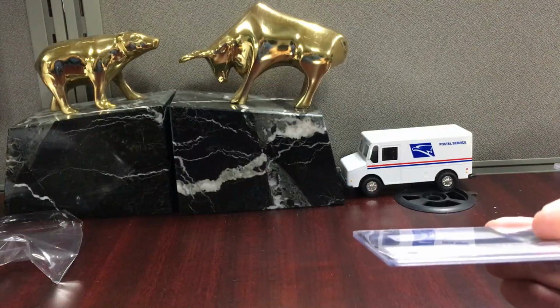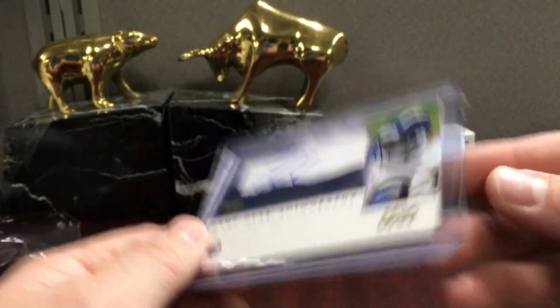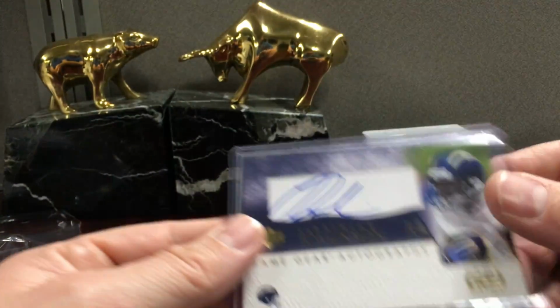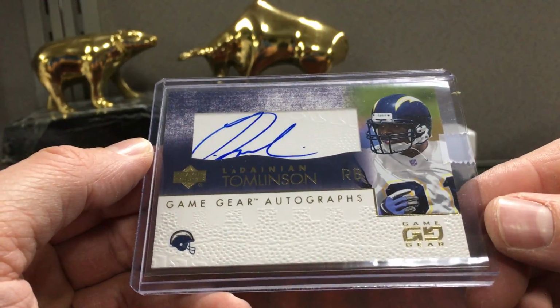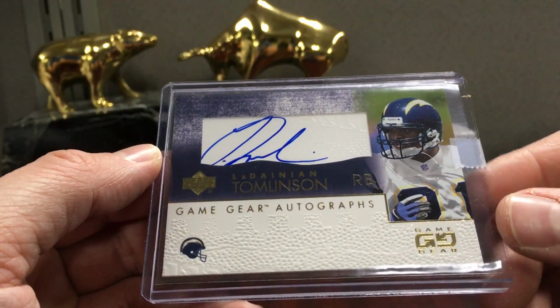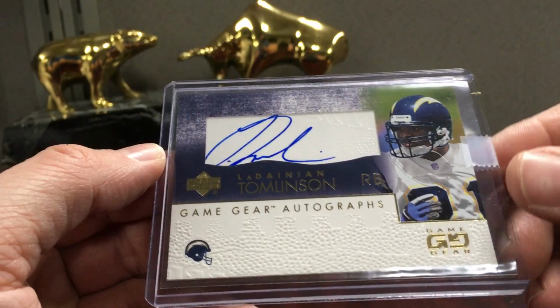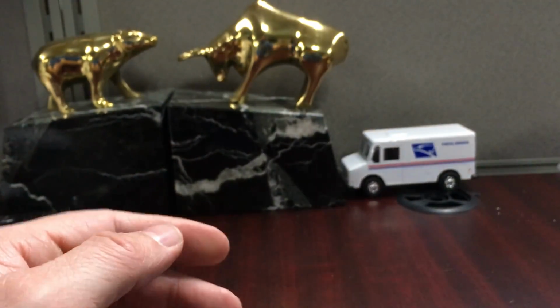Here's an LT. This is Upper Deck Game Gear 2001. Game Gear Auto. These are not numbered, but I've had these many times in my bins. One of the most affordable Tomlinson rookie autos you can get. I think you can get this for like $30. So I don't see why not. That's a great card.